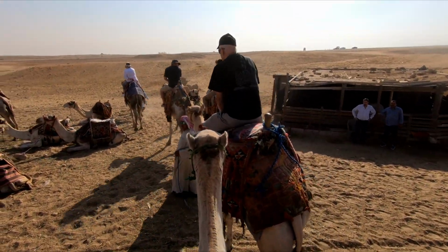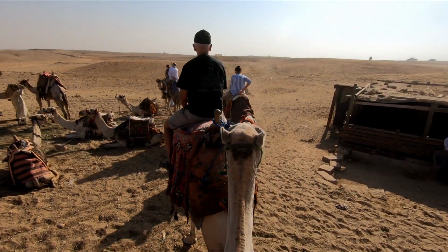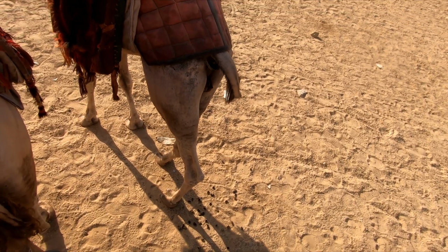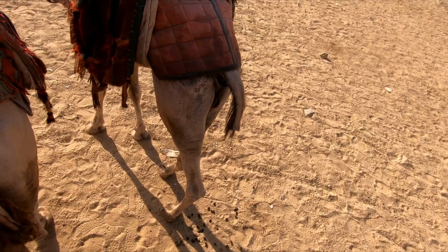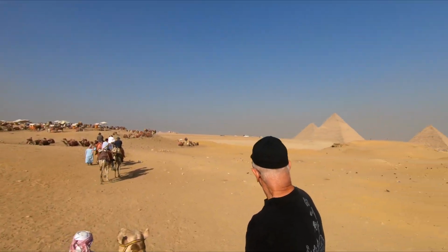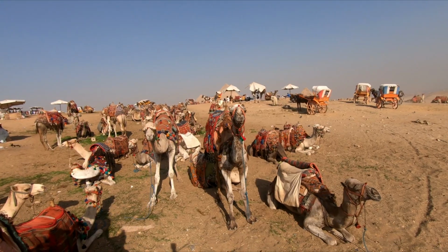Our 10-minute camel ride cost about 45 Aussie dollars plus a $10 tip for the driver, which is a lot, but it was an awesome experience. Oh, and this is the angry camel getting over his angriness. Sitting on a camel in the pyramids. Would you just look at this view of the pyramids? It's absolutely a picture of dreams.